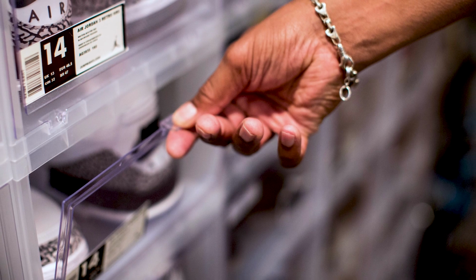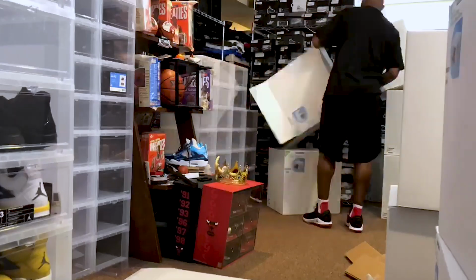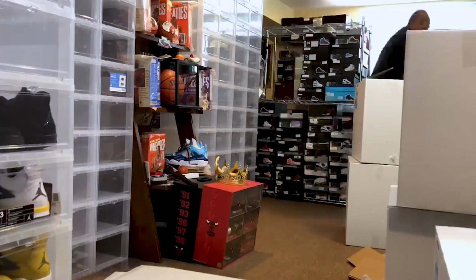And then you walk up to the boxes and you can see all of your shoes in there, and it's flipped down. It's sturdy. You can just stack them. I just love the product that makes them look really, really nice.